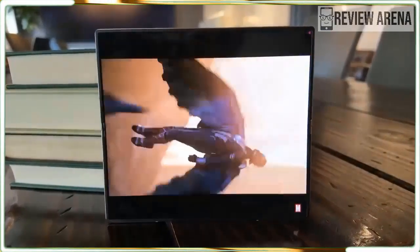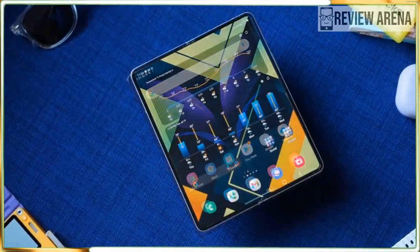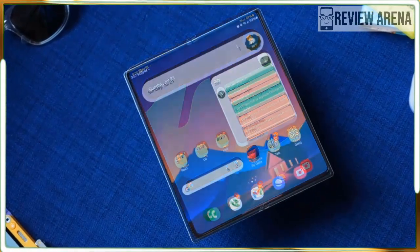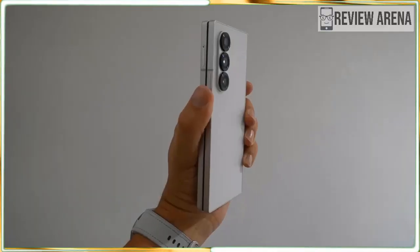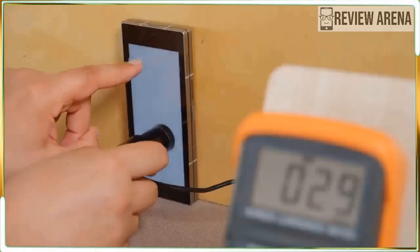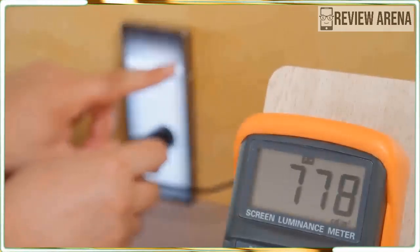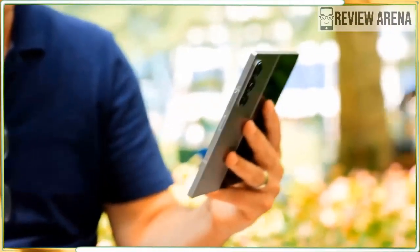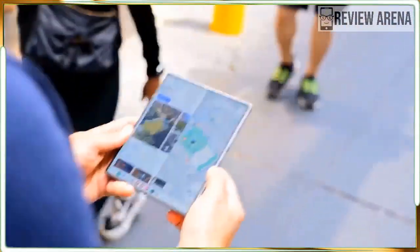As you'd expect from a flagship with a Snapdragon 8 Gen 3 chip and 12GB of RAM, the Galaxy Z Fold 6 has plenty of oomph for running apps side by side as well as intense gaming, and you should be able to get better sustained performance because of the phone's larger vapor chamber. On Geekbench 6, which measures overall performance, the Galaxy Z Fold 6 cleared 6900 on multi-core and 2170 on single-core.